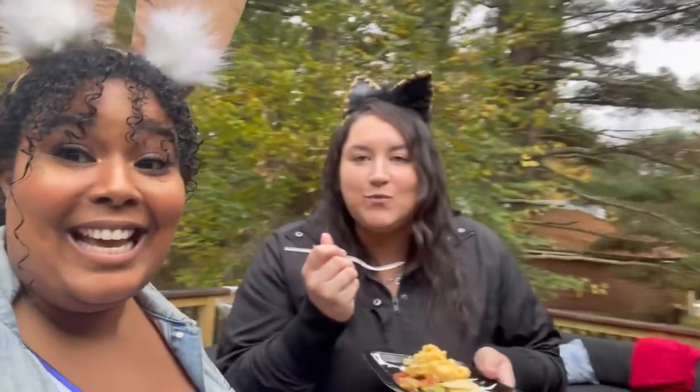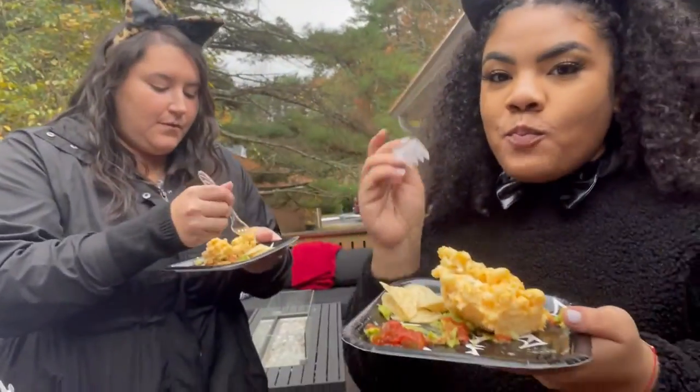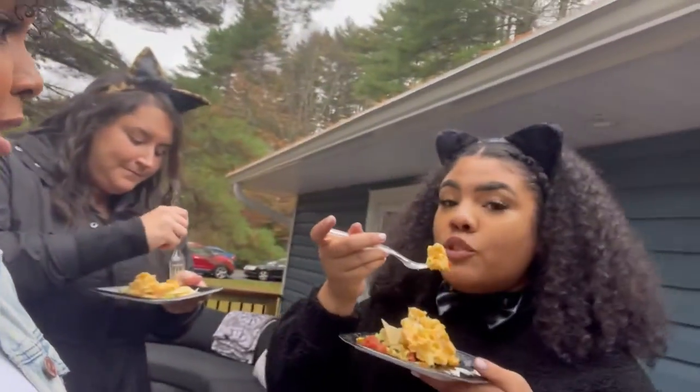We've made it. Say hi. Hi. Eating my food. How is it? Because she doesn't like macaroni and cheese. It's good. She doesn't like it, that's bad too, but I'm eating it. She's eating it, so that's a good sign. Is it good? I put a lot of cream in it.